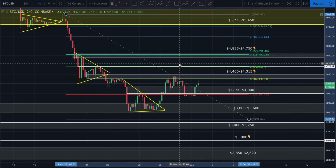And again, if we can break above this zone decisively, call it 4850, 4,900, somewhere thereabouts, a decisive break above there. In other words, by decisive, I mean a 4-hour candle opening and closing above 4850, 4,900. Then I'm going to get a lot more optimistic, a lot more bullish, at least in the short term here. So these are things we're going to be watching here, guys.